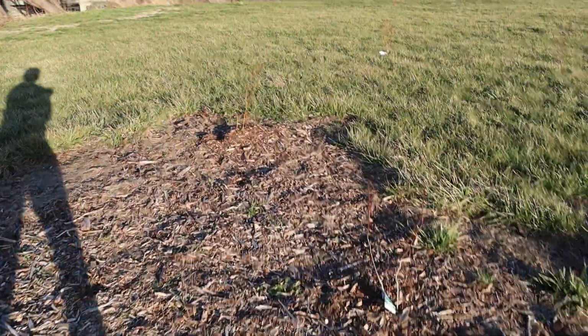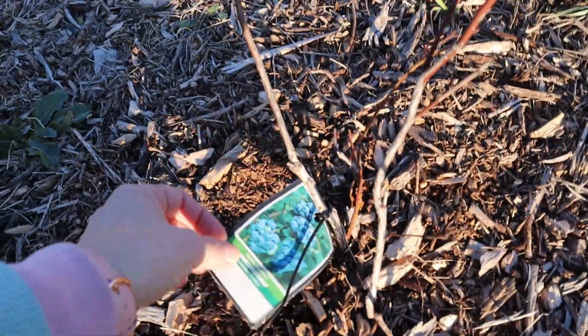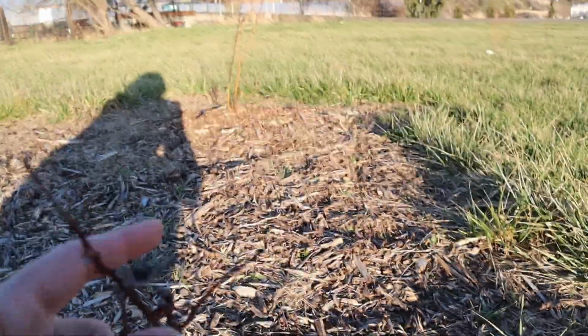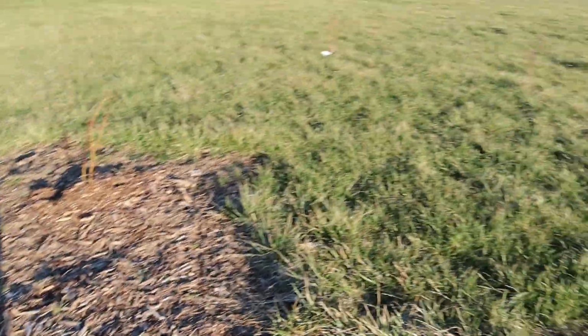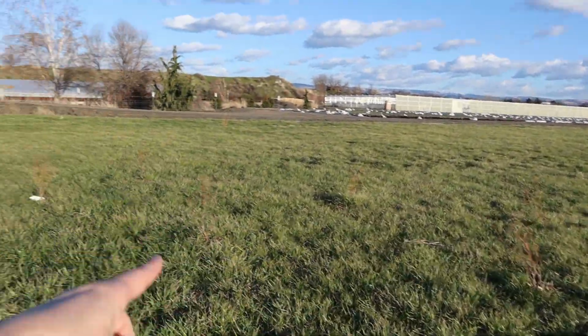And again, more blueberries. I think this was a different kind. Yeah, this is early blueberries. And that one over there is looking good, but this one doesn't look so good. Although, I think that part's alive. We'll see. Some more blueberries here. We didn't get those under bark dust like we did these.